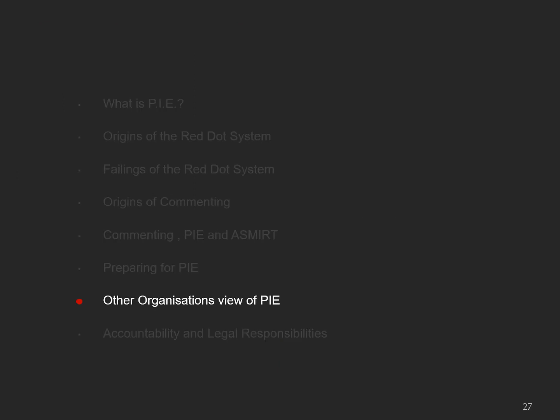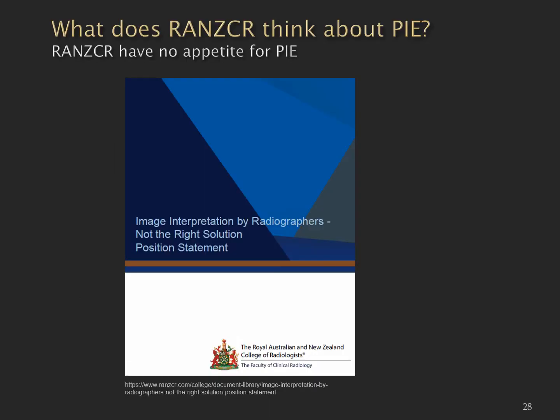So I want to have a look at what other organisations think of PIE. The Royal Australian and New Zealand College of Radiologists, RANZCR, put out a position statement a few years back which looked at the subject of radiographers engaging in image interpretation. Now, you could read this document if you want to understand the detailed position of RANZCR, or you could just read the title, which provides a good summary. Needless to say, the radiologists are not championing the introduction of PIE in Australia and New Zealand.